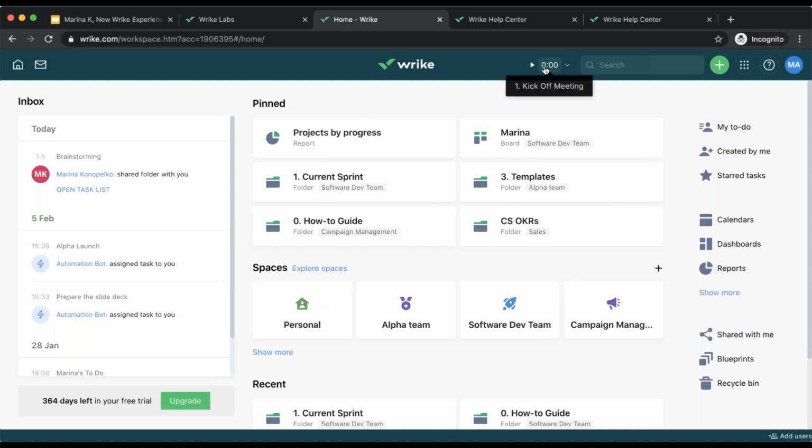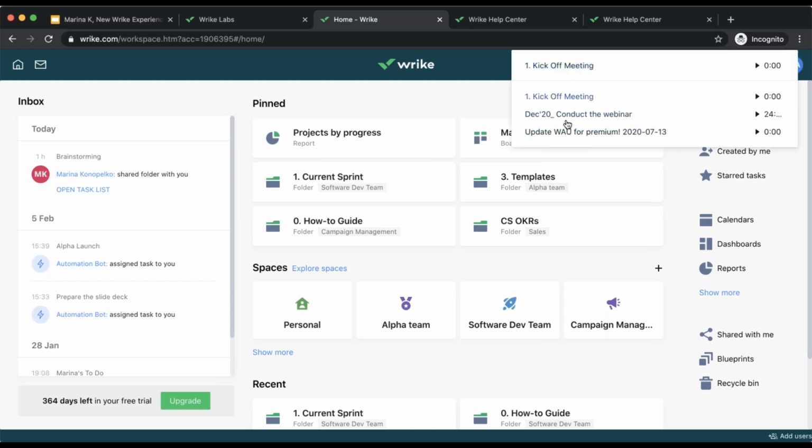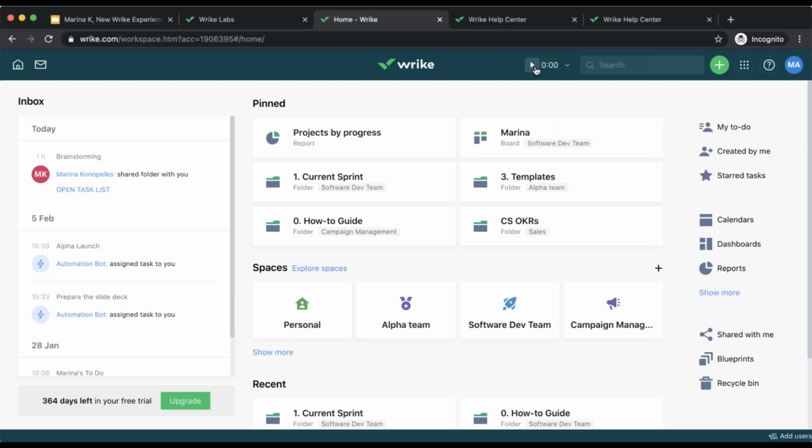So basically, yes, it's an upgraded time tracker, because previously you would just see the time tracker and be able to pause it, but now you can also change the tasks and switch between the tasks. So yeah, let's start the time tracker, by the way. I can pause it at a later stage, and I'm happy to answer other questions.